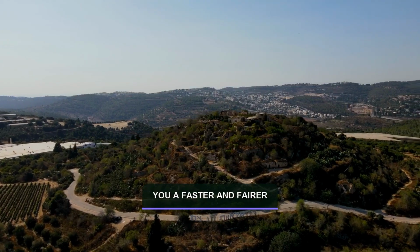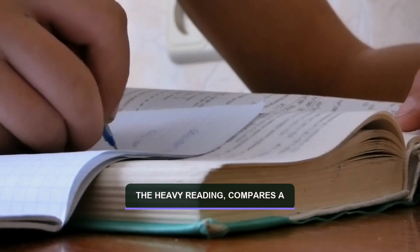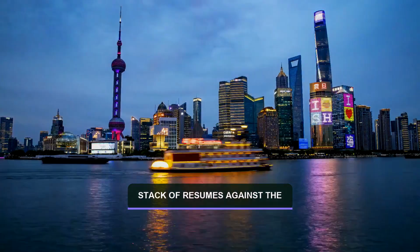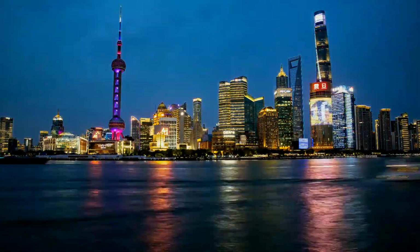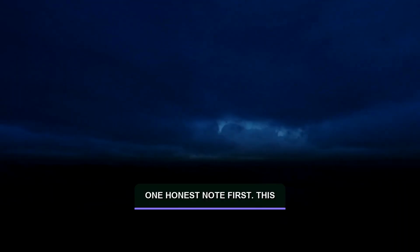Today, I want to show you a faster and fairer way. Not an agency, not a fancy hiring platform, but an AI assistant that does the heavy reading, compares a stack of resumes against the criteria you actually care about, and hands you back a shortlist you can act on in minutes instead of hours. One honest note first.